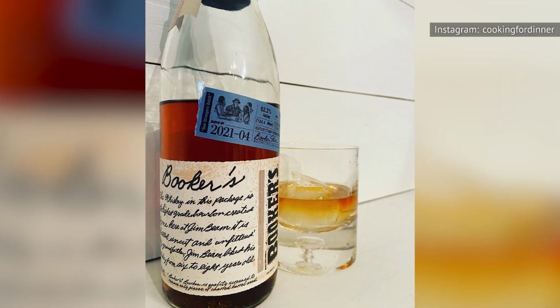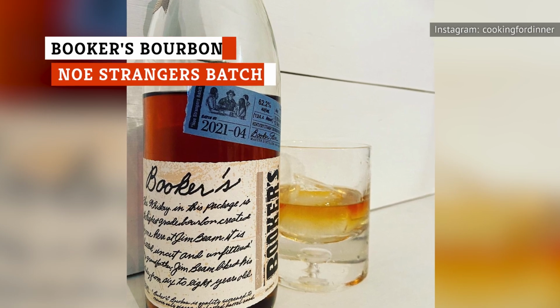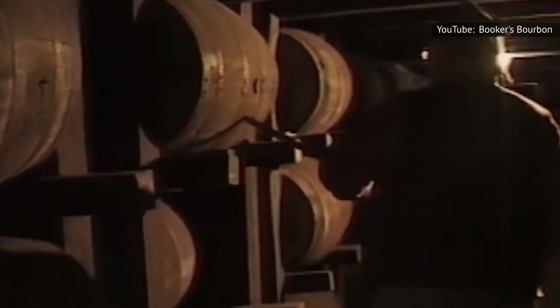Cheers. The fourth and final batch of 2021 out of Booker's Bourbon bears the name No Strangers, as a testament to Booker Noe's super sociable nature. This was a man who, as his family tells it, once invited 300 bikers over to his house for lunch.